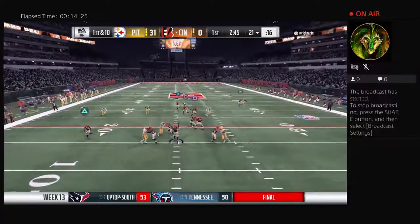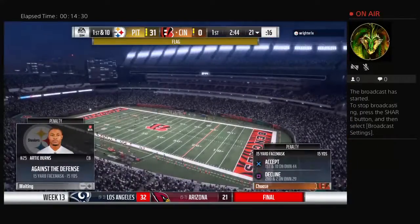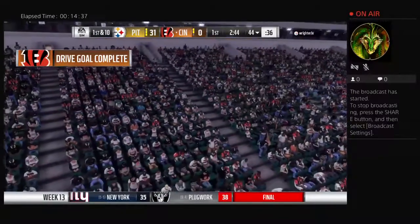On 1st and 10, here's Andy Dalton. And this is LaFell. It's caught, and he'll get to the 29-yard line, brought down there. So they'll take the yardage and tack on 15 more for the face mask.